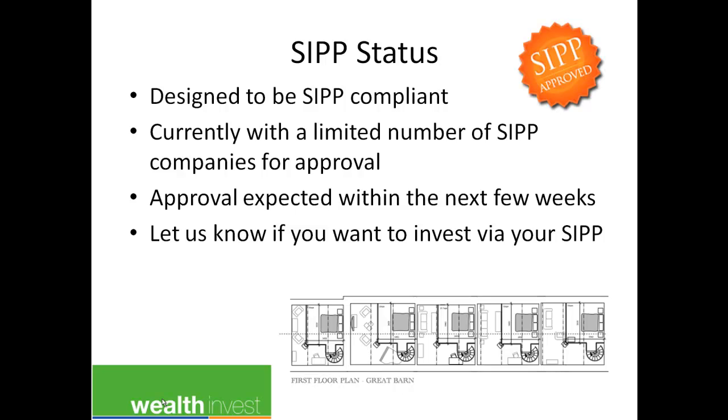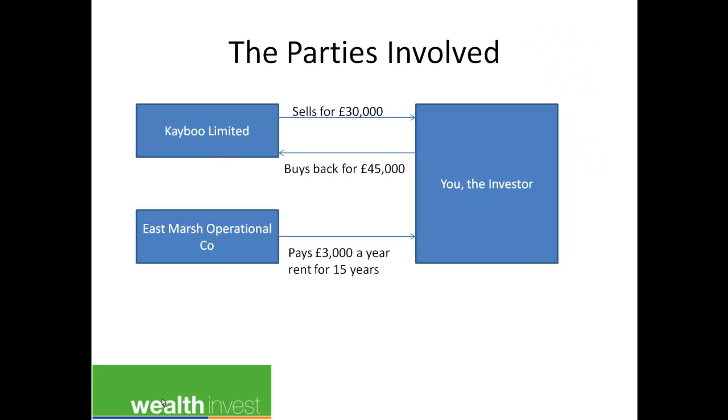Obviously there are slight differences in terms of funding requirements and so on if it comes from a SIP, but if you've got 10, 15, 20, 30,000 sitting idle in your SIP, or you're just hacked off with the pathetic returns from your current fund managers, then maybe this is another way of giving a boost to your pension.